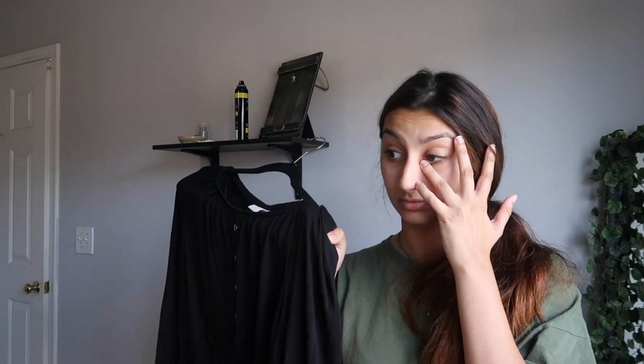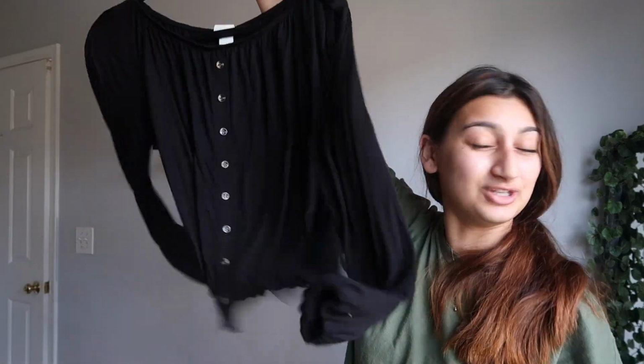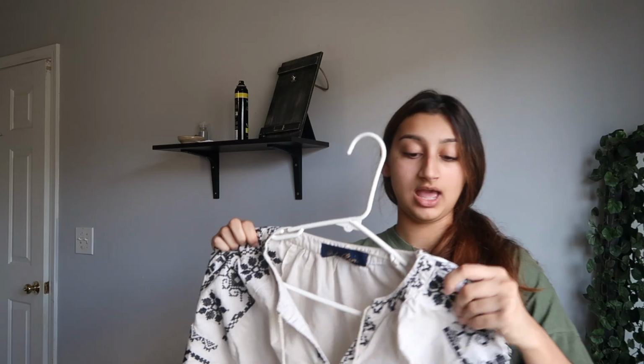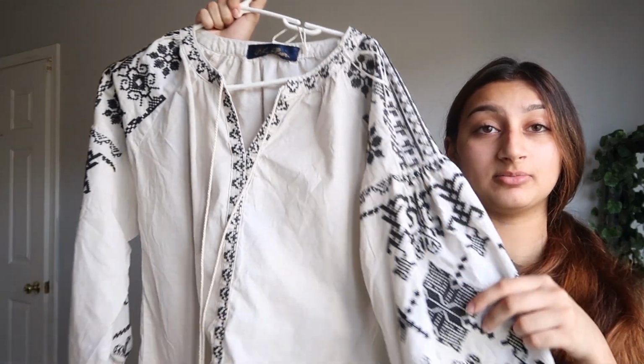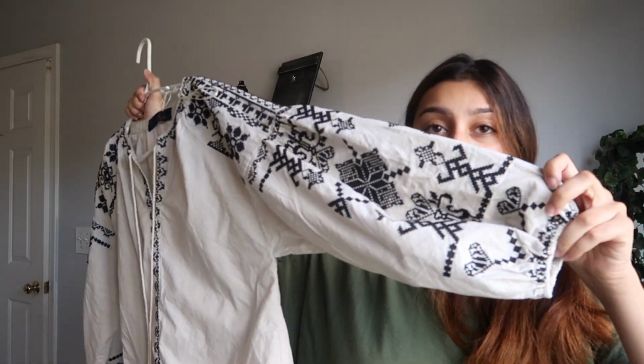This is from H&M, but it's the only H&M thing here, so whatever. It's a really loose, cute button down top. It is my favorite thing right now, and the detailing on the sides is my favorite. It has those puff sleeves, which is my favorite thing ever.